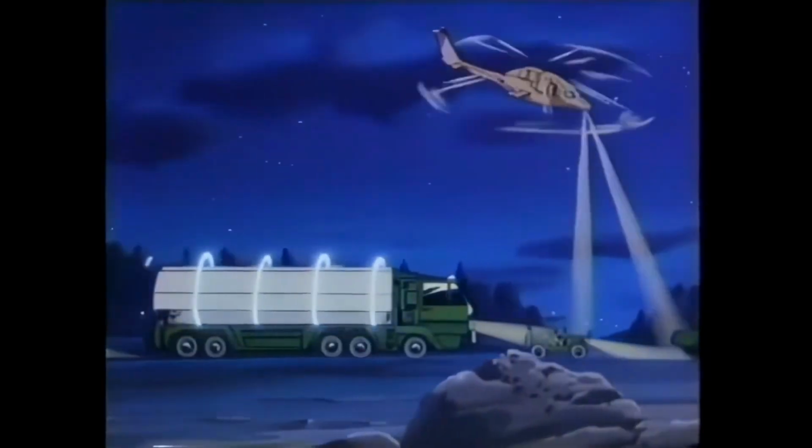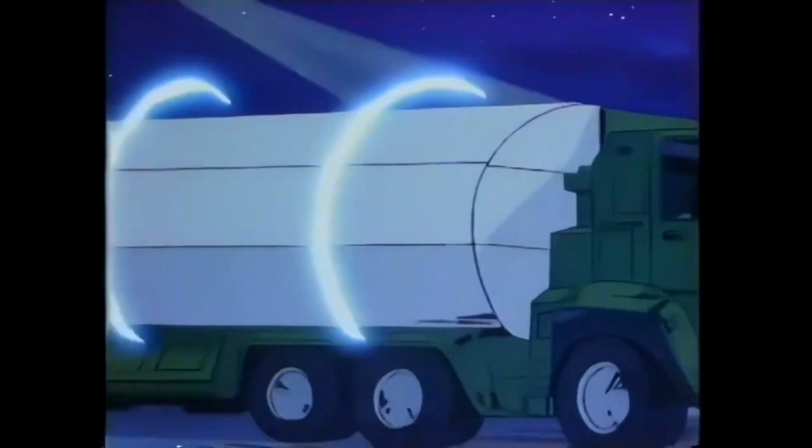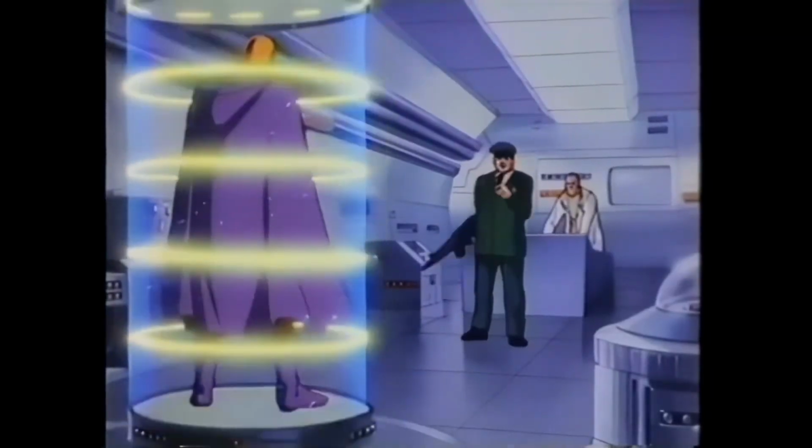Mutants. I hate them. Take this mutie we're hauling tonight, for example. He's too dangerous to live. I am Magneto. Release me.